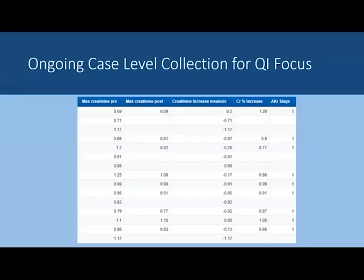So I'm going to talk a little bit about quality improvement. And to be quite honest, this work has kind of taken place after my formal internship period was up. But I had a chance to start on some of this. So when I say quality improvement work, this is outside of any research work that's already been done.